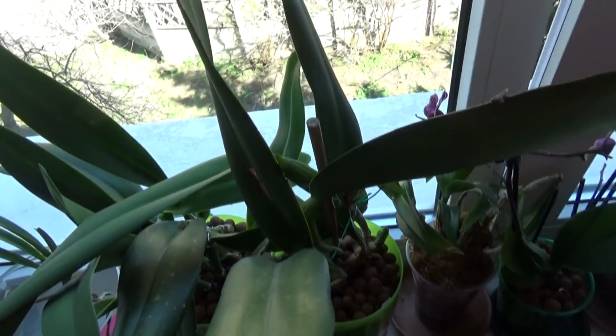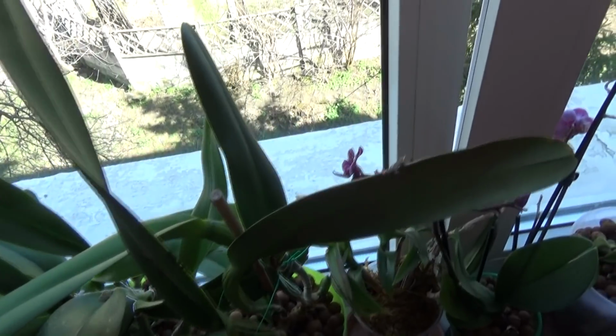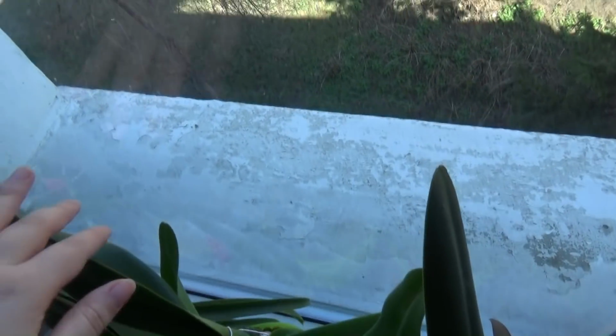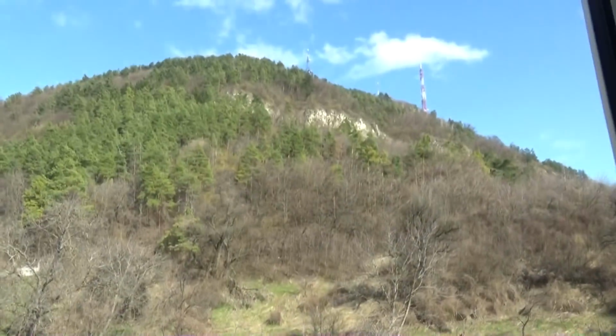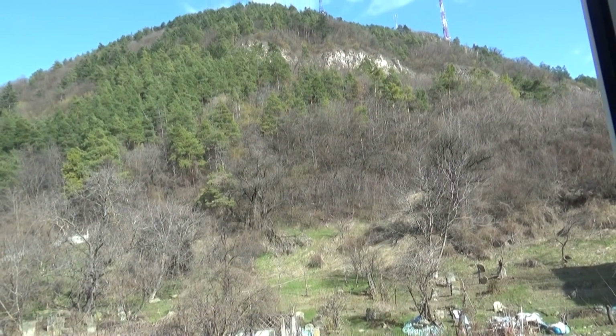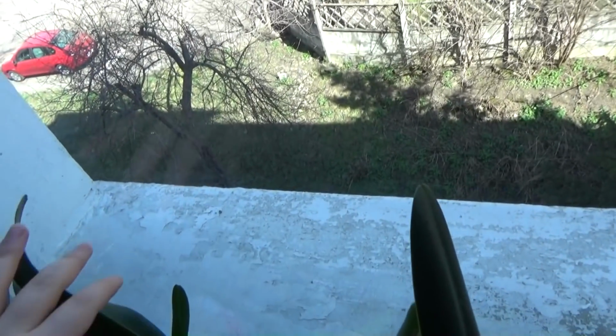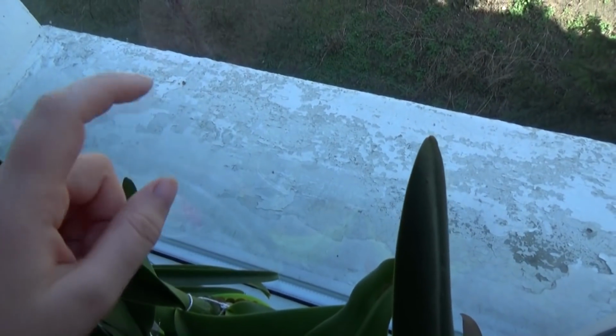I will actually see how they behave this year, and if they produce seeds or not, and how big the pseudobulbs are, so we will see. Also, I might want to grow some orchids outside because, as I said, it is morning sun, and as you can see, I live in a city that is very close to the mountains, and in between them actually, so the sun is not all that strong, I suppose. So I might want to try to grow some orchids outside on this little part, I don't know how to call it in English at least.